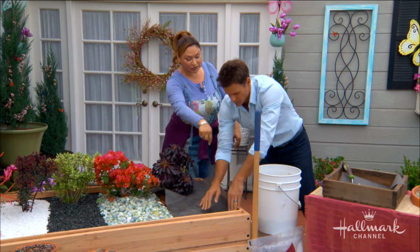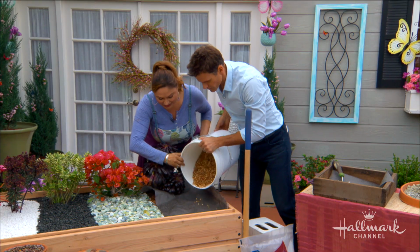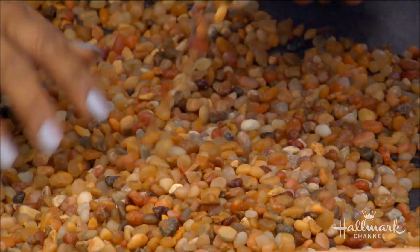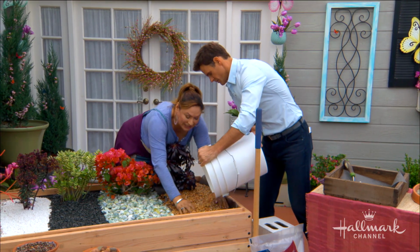And then now we're going to throw our gravel on top. And look at this color, guys. I love this. Tell me if you don't love the combination of this with the beautiful dark aeonium. I mean, you can become a designer.